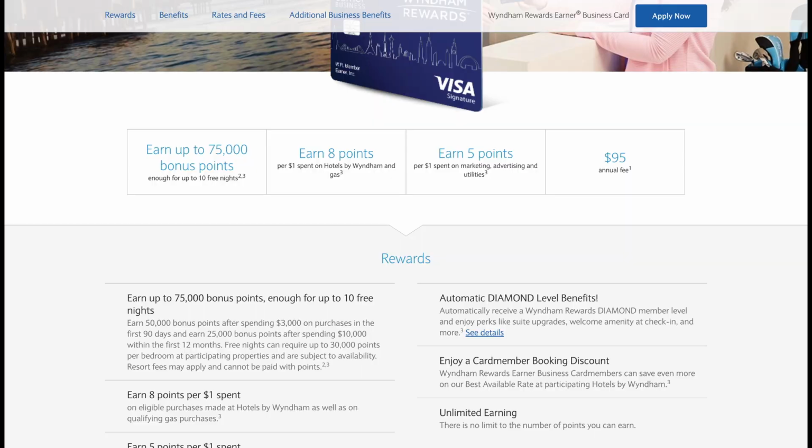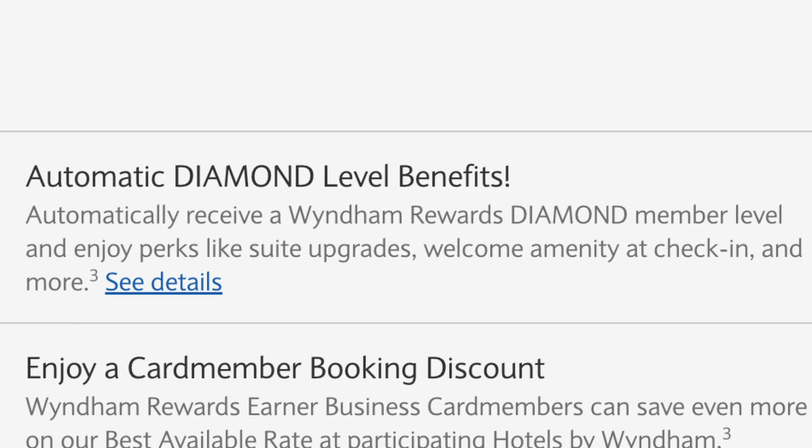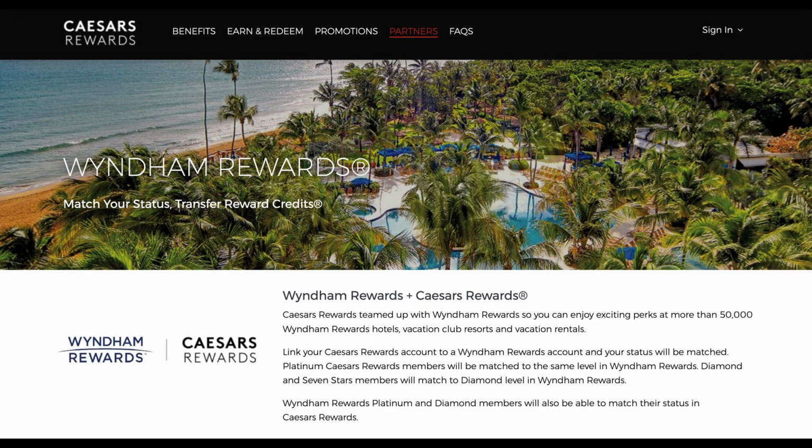But you could do a lot of the same thing I did just by getting the Wyndham Earner Business Card. The Wyndham Earner Business Card automatically gives you Wyndham Diamond status, which matches over to Caesars, which you can then match to these cruise lines. I won't go over all the details on the card, but it is a pretty good card and I would recommend getting it, especially if you want to get some of these hotel statuses and free cruise offers.